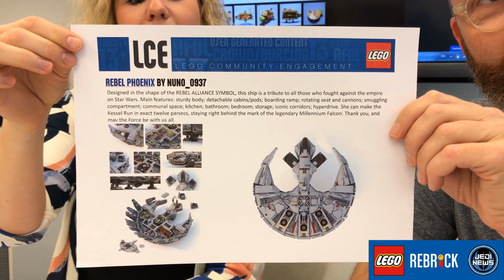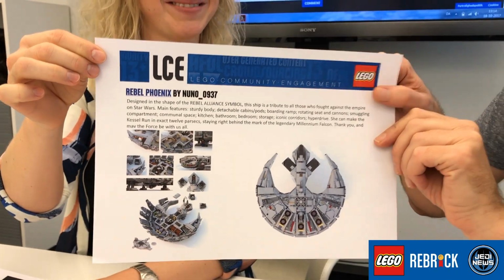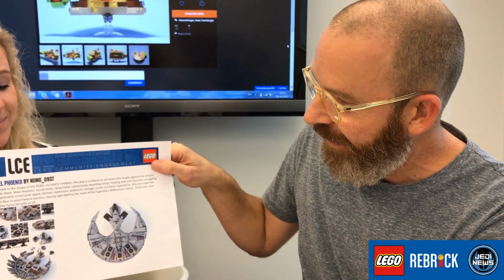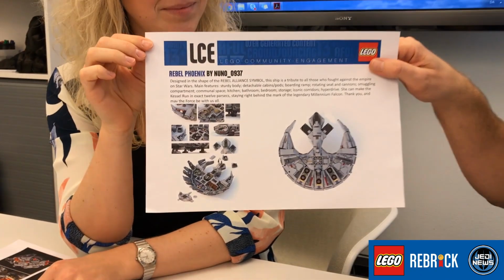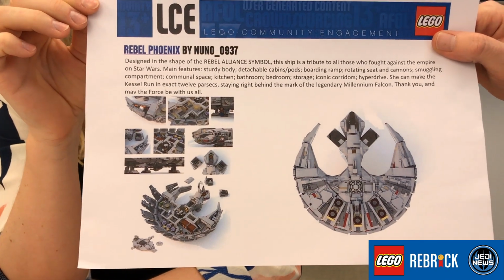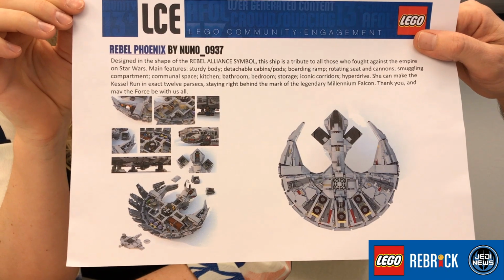Why have we chosen this one? It's a beautiful model. It looks really, really great. The way the logo is integrated is an awesome idea. You have a full interior, and the way the colors have been used, the balance between light and dark gray and spot colors, is exactly like we would have done when creating a real LEGO Star Wars product.